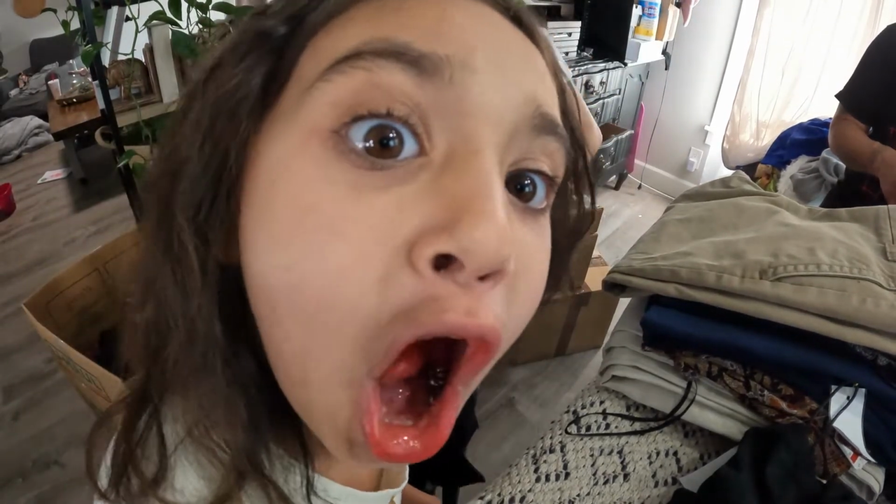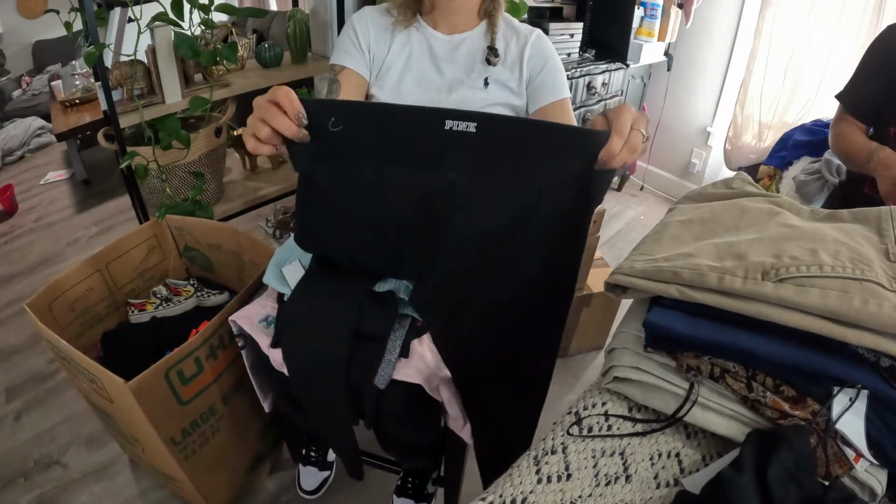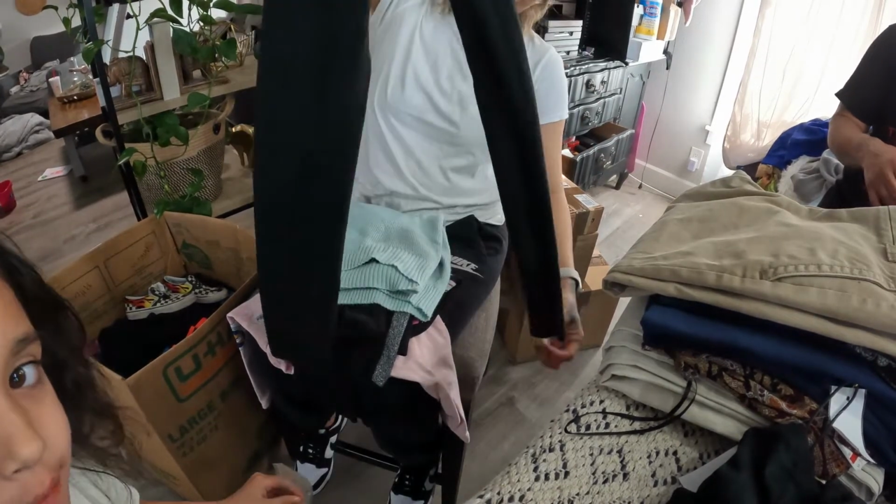Some pink leggings. Zuleika Sunita. The logo is in the back. And that's it.